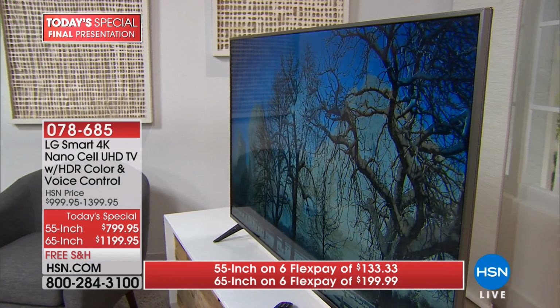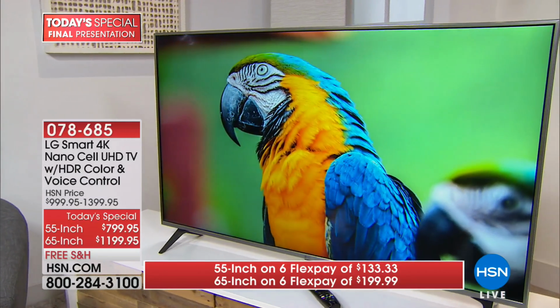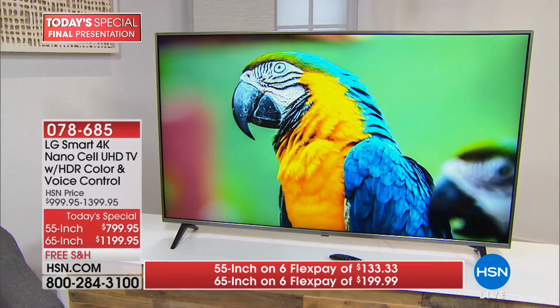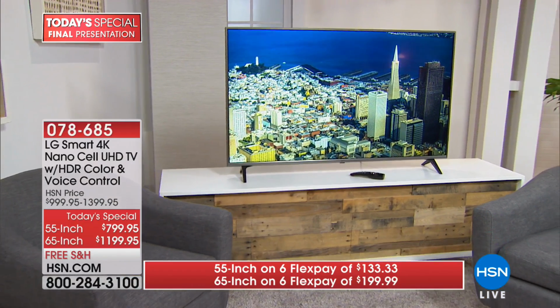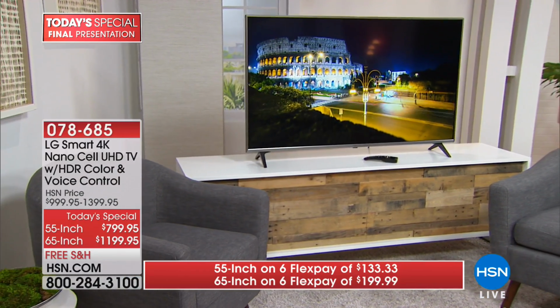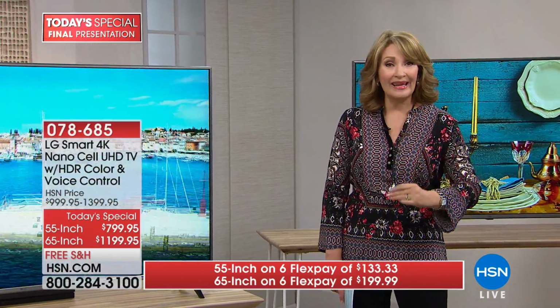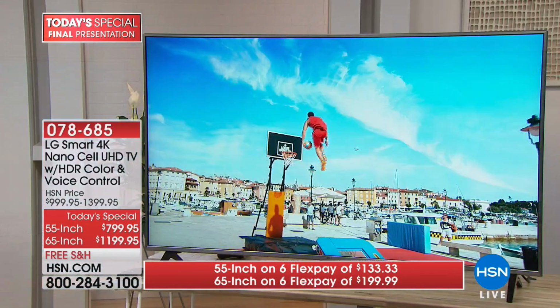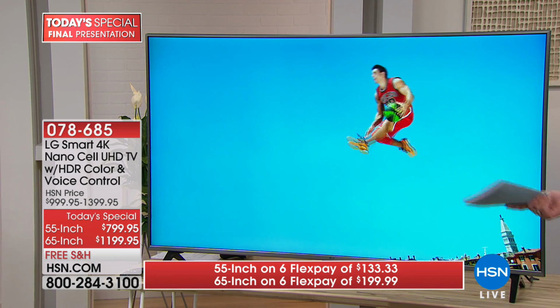But on top of that, this has the brand new technology. We launched this last year only one time, and it flew out the door: the nano cell technology. In a nutshell, it's like buying a camera without a good lens. This has the finest quality screen. The material they use to make the screen gives you a far superior picture quality. Normally, when we talk about pixels, it's millions of pixels. This is over 1 billion.